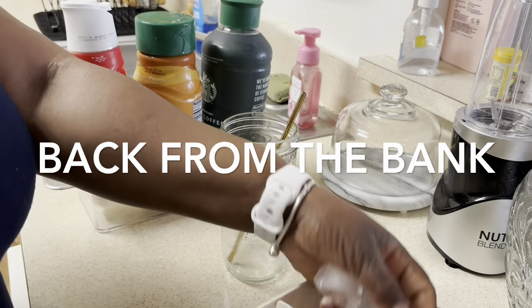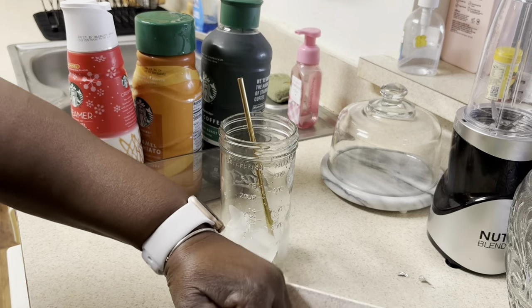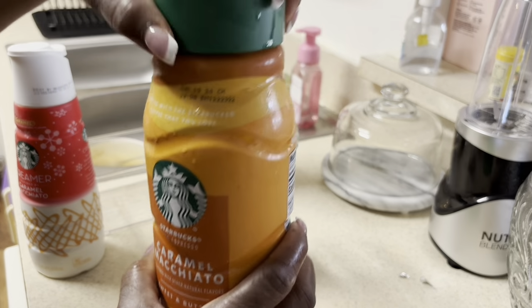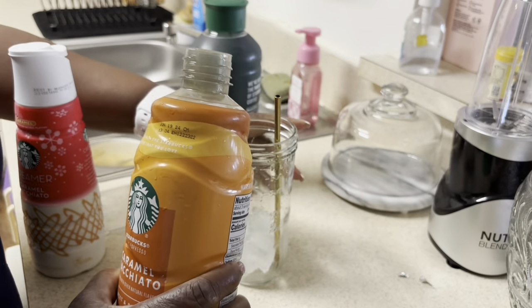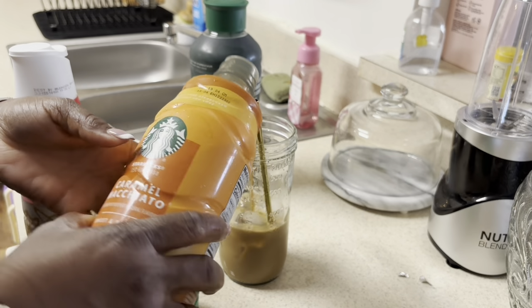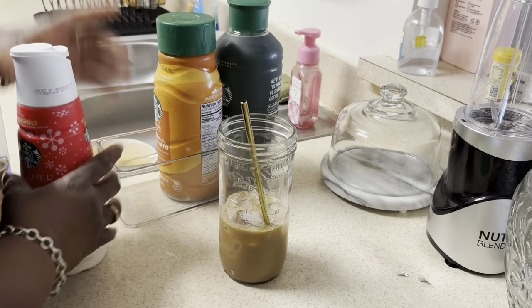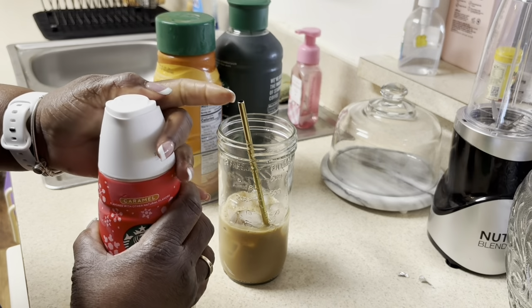Give me some ice. And I am going to try this new caramel macchiato. I've already taken the silver piece off. This is my first time trying this, so I don't even know how much I should fill. It looks good going in, y'all. So I'm just going to give a little, hoping that I like it. If you've tried that before, let me know. Now this one right here, caramel macchiato. Am I saying it right?